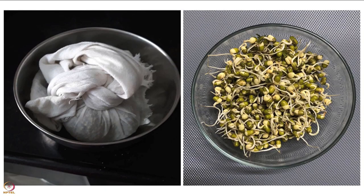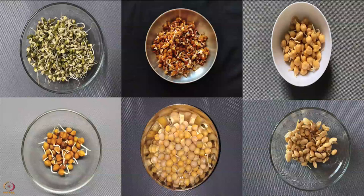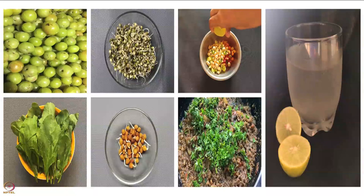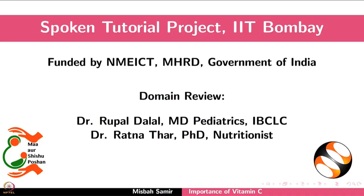You can also increase the vitamin C content of your food by sprouting. As much as possible, include sprouted beans in your diet. All these methods will ensure that we get adequate vitamin C from our diet. Adequate intake of vitamin C is necessary for our good health. This brings us to the end of the tutorial.